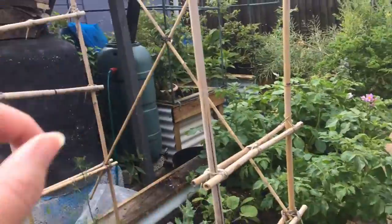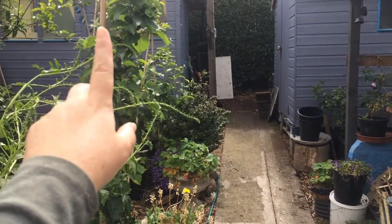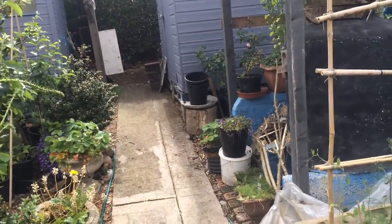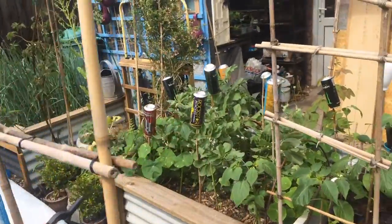Oh, and I've reorganized the inside of the craft studio. As you remember, I reorganized, got more furniture and put everything in order in there. Makes it a bit easier to keep tidy and in order.